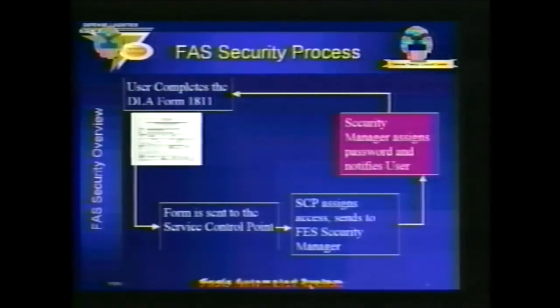As far as security, our system is controlled by a series of passwords. In order to get a password, each user must complete a DLA Form 1811. This form is then sent to the service control point, and the service control point applies the permissions which allow you to view the enterprise server.